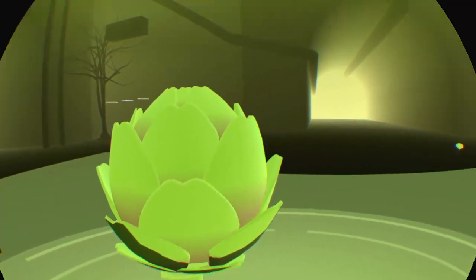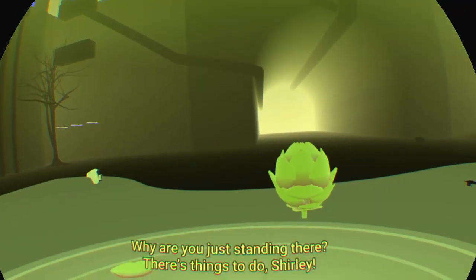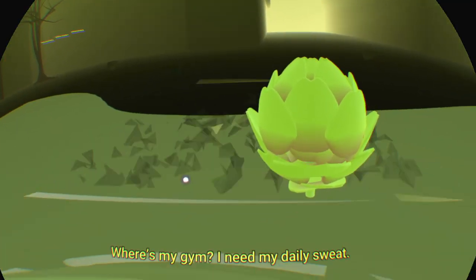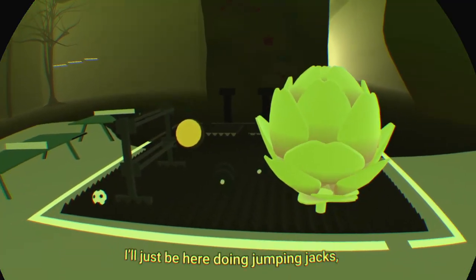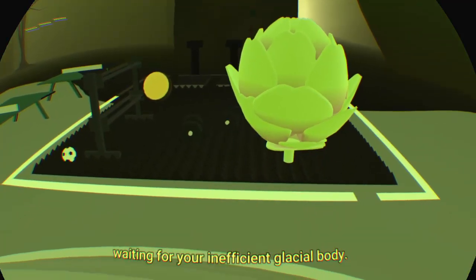Look around. Why are you just standing there? There's things to do, Shirley. Systems crashed in Scottsdale, and this place looks like shit. Where's my gym? I need my daily sweat. Time to exercise. Keeps the leaves crisp. Go on, build my gym. I'll just be here doing jumping jacks, waiting for your inefficient glacial body.